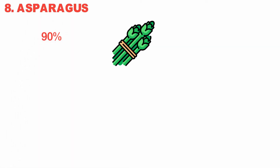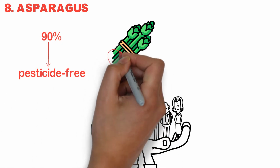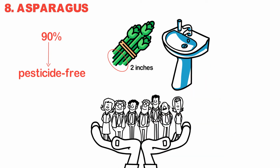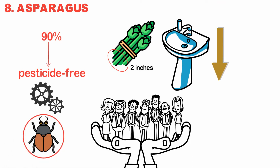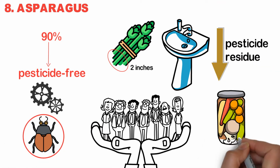Number 8. Asparagus. Around 90% of the tested samples of asparagus were pesticide-free. Researchers did the tests after removing the bottom 2 inches of the spear and rinsing under tap water. Asparagus has an intrinsic mechanism to break down the pesticide used against beetles. This property helps reduce pesticide residue on the vegetable.